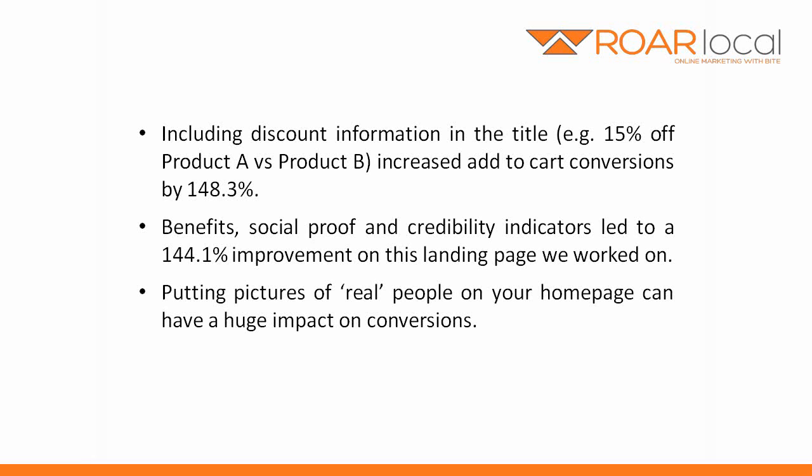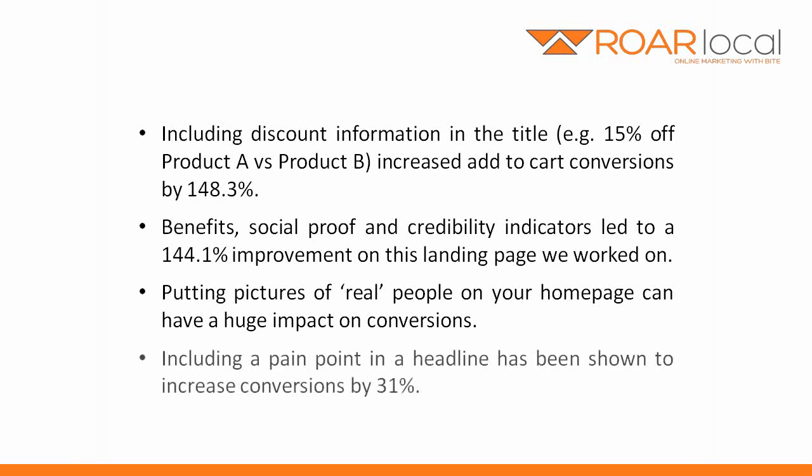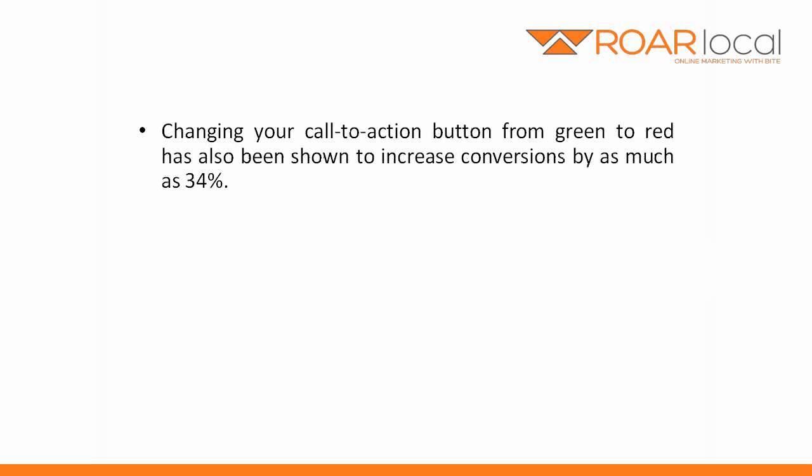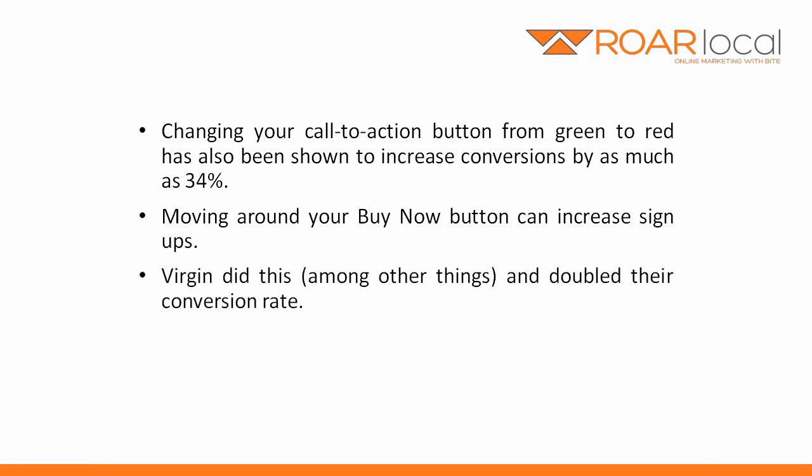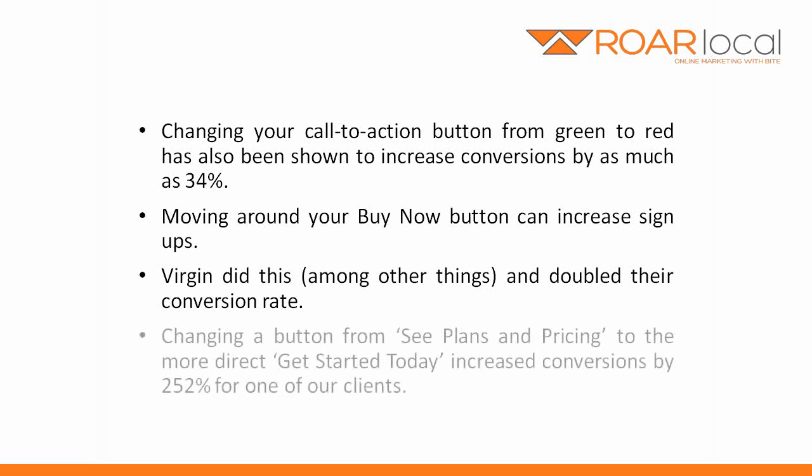Putting pictures of real people on your homepage can have a huge impact on conversions. Including a pain point in the headline has been shown to increase conversions by 31%. Changing your call to action button from green to red has also been shown to increase conversions by as much as 34%. Moving around your Buy Now button can increase sign-ups. Virgin did this, among other things, and doubled their conversion rate. Changing a button from See Plans and Pricing to the more direct Get Started Today increased conversions by 252% for one of our clients.